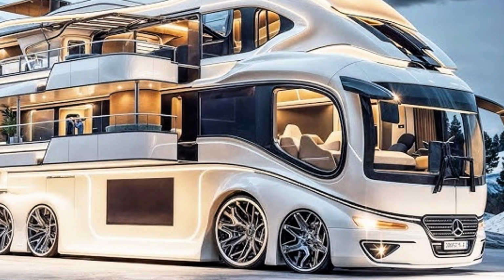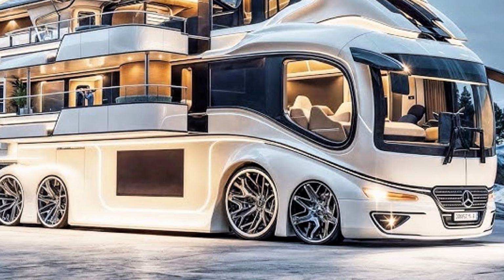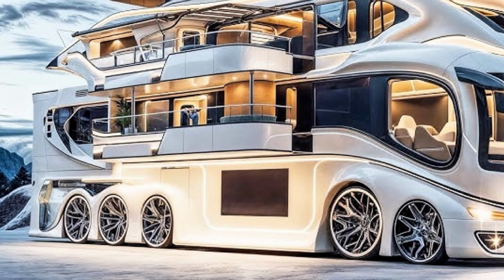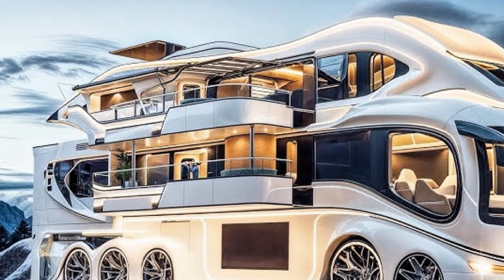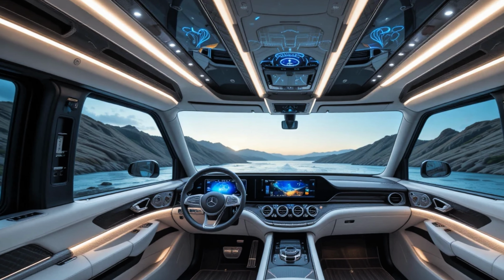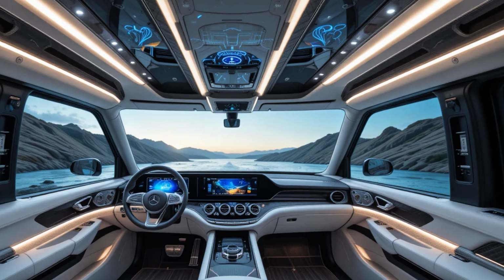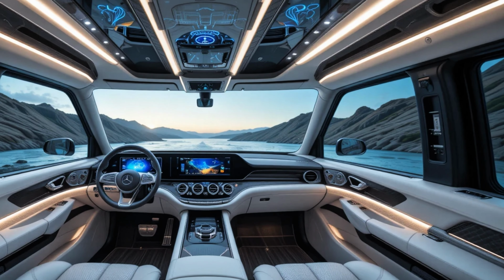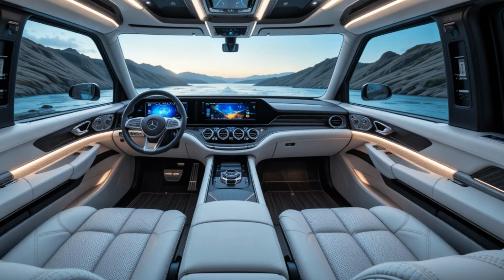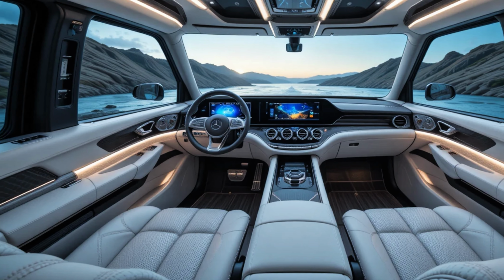The front fascia is bold yet elegant, with the iconic Mercedes emblem leading the way. Wide panoramic windows wrap around the sides, giving passengers uninterrupted views of the world outside. Chrome details, seamless curves, and adaptive LED lighting create a balance between elegance and authority. The exterior alone makes a powerful first impression, but it's when you step inside that the real transformation begins.